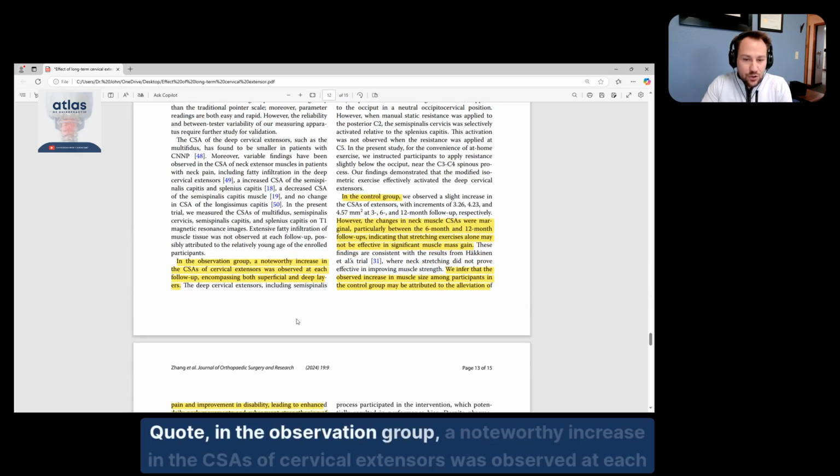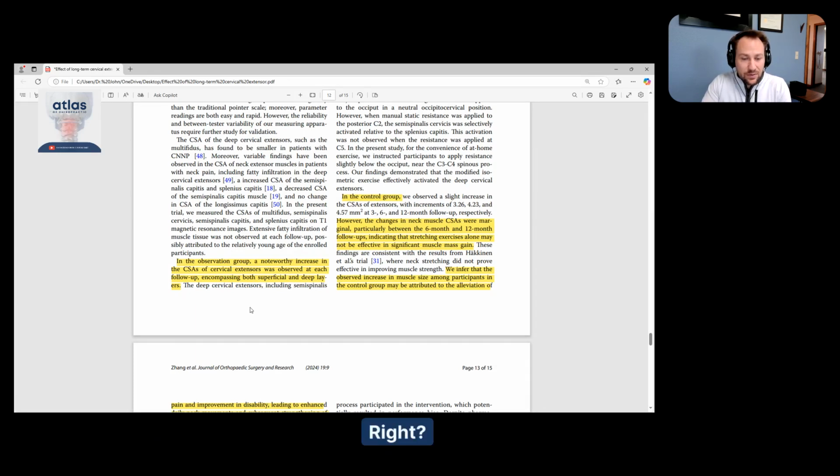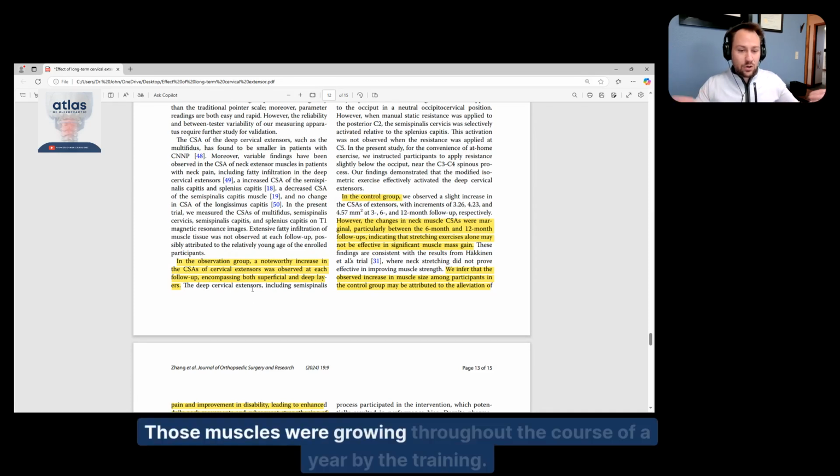Quote, "In the observation group, a noteworthy increase in the CSAs of cervical extensors was observed at each follow-up, encompassing both superficial and deep layers," right? So what does that mean? At the 3, 6, 12-month mark, there was a significant increase in the cross-sectional area of the extensors. Those muscles were growing throughout the course of a year by the training.